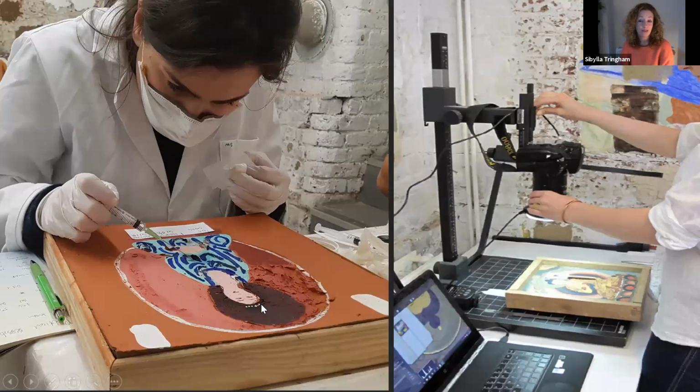So in the first year, when the students are learning about materials and technologies, they create several replicas with different types of support. For example, with earthen supports or lime plaster supports. Students look into using different types of pigments, different types of binders, gilding sometimes. And this is a really great way to get to grips with all the different types of materials and how they behave, and with various techniques.